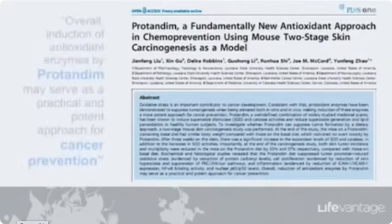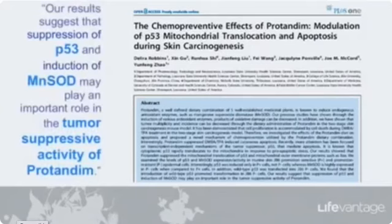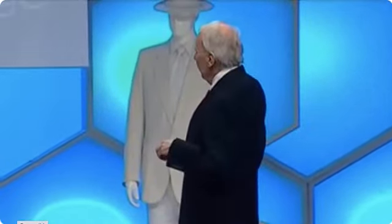This paper concluded overall, the induction of antioxidant enzymes by Protandim may serve as a practical and potent approach for cancer prevention. A follow-up paper, about a year later, looked further into the mechanism and showed two of the specific genes that are regulated by Protandim. One is the suppression. With Protandim, some genes are turned down, and P53 is one of them. And manganese SOD, that's a mitochondrial SOD, was induced, is turned up. And it was those modulations of those two genes that may play an important role in the tumor suppressive activity of Protandim. What are the data shown in that paper?